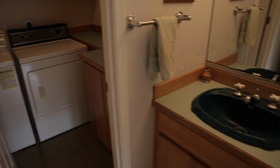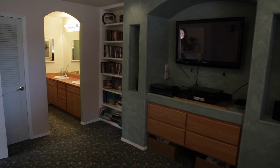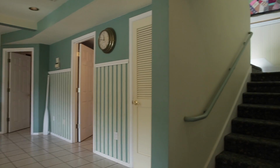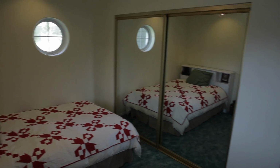The 3,120 square foot energy-efficient home consists of 5 bedrooms and 3.5 bathrooms. Conveniently located on the main floor is the second master, great for a guest suite, in-laws, or even an office. With 4 bedrooms upstairs, this home is full of personality and built for functionality.